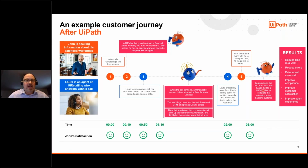So now let's take a look at what that journey looks like after UiPath. And we're going to combine this together with some Amazon services and Amazon Connect here. John's going to call the number just like he did before. And instead of not being able to listen to his information in the IVR, Amazon Connect and a UiPath robot are actually going to work together to take that data from the mainframe and read it aloud to John in the IVR. So that way, when he connects to Laura to ask about extending his warranty, Laura doesn't have to do anything that we just saw.